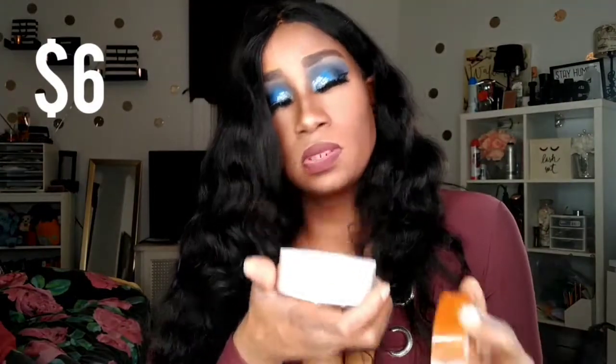Love. I'm going to start with the Airspun powder. I told you guys. You already know. Where has this powder been all my life? It smells so good. This is definitely one of my favorite powders. Now, I can't believe one of my favorite powders is only $6. Y'all don't understand. I love Rihanna, but my Fenty powder is $32, and I just feel like that is a bit much.